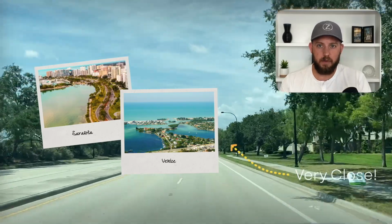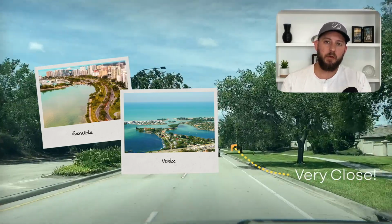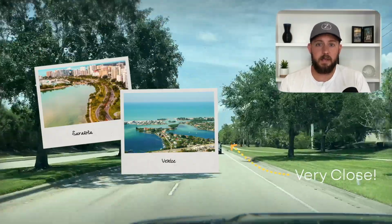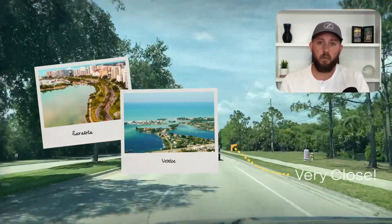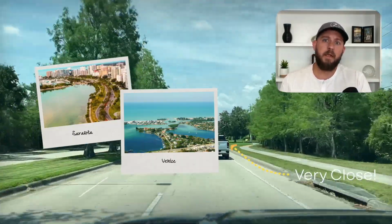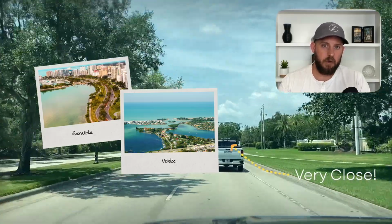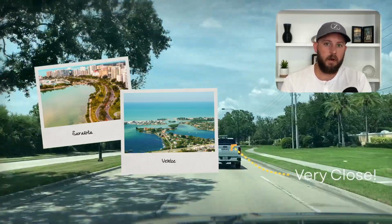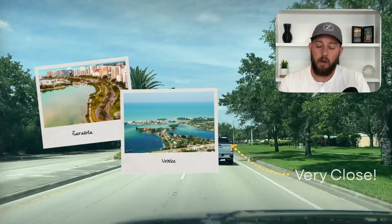Regardless of what neighborhood you're in, you're less than 30 minutes to both downtown areas. If you're looking for more of an art scene at a larger downtown area, Sarasota is going to be for you. If you're looking for more of a small town, beach downtown vibe, Venice is the place to go. But both are great options to spend a day or a night out with a ton of great bars and restaurants and things to do. Really, for people of all ages.